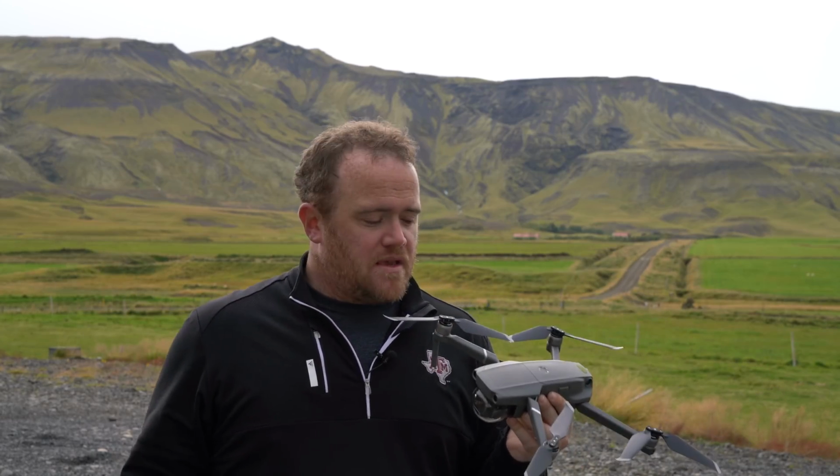And when it comes to video, this can shoot in 10-bit color. And they have DJI's new D-Log M format that you can shoot in to capture all of the dynamic range. I don't know how to shoot with that. I don't know how to color grade it, so I just shoot in their normal modes, but maybe someday I'll learn. This is probably a good reason to learn.